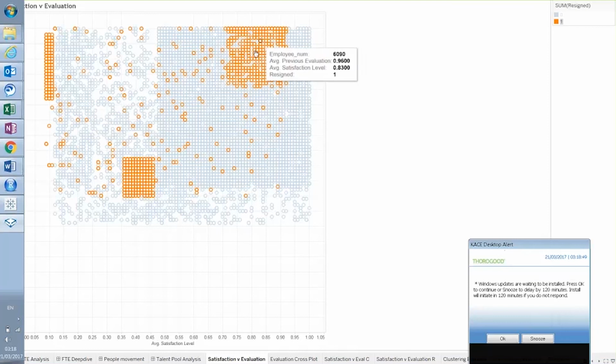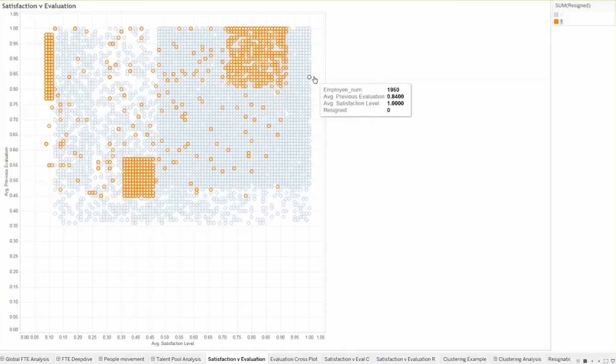However, the group here has high satisfaction and good evaluation, but we see that they have left the company. So I would wonder why. To help me answer this question, if I include more attributes like work experience, salary level, promotions to this cross plot, then I would have more background to it.